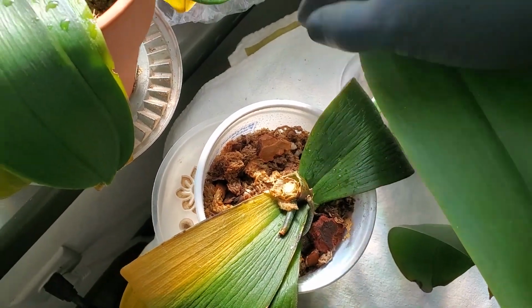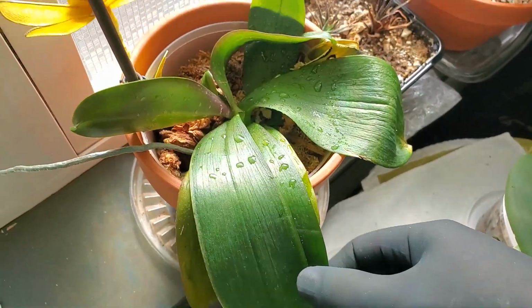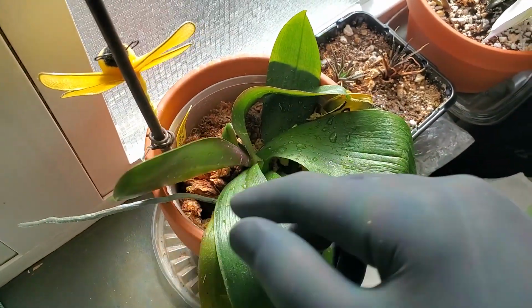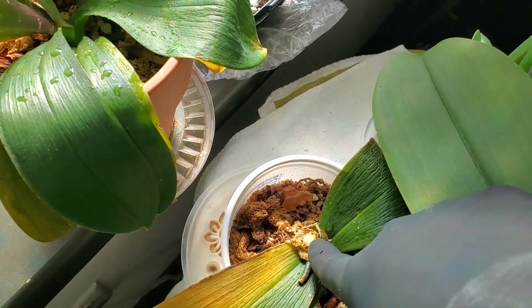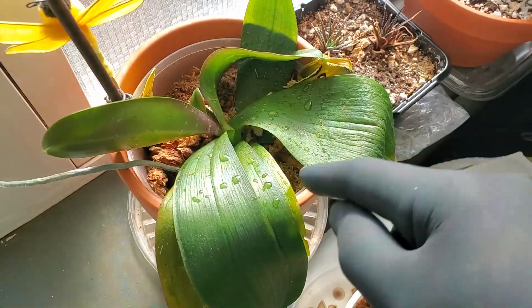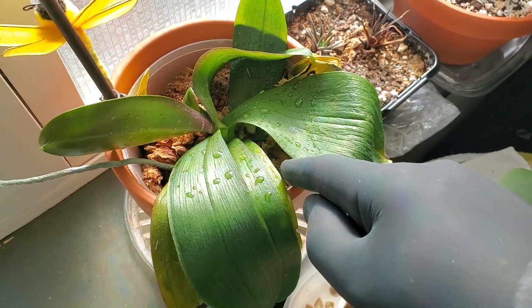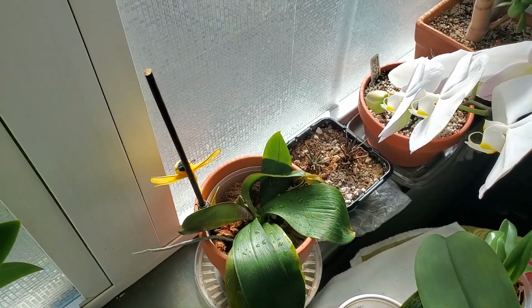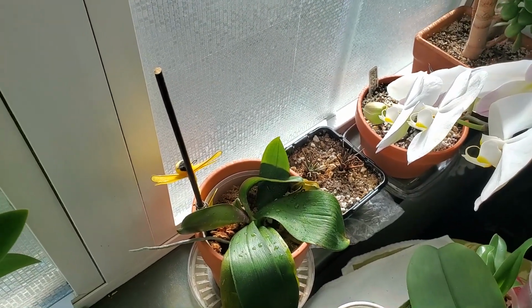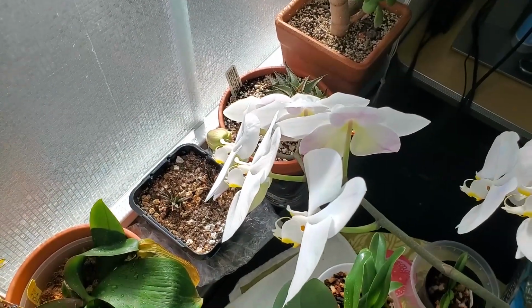As long as the leaves start to firm up a little bit, then I think we're on the right track. And then the only other concern is the part that was cut. This one I'm not too worried about, but the part that was cut that's underneath in the medium now, I worry about that rotting or getting infected or something. But that's why I let it dry out before I watered. So we'll see. Next to it, we have my Phalaenopsis here, looking good.